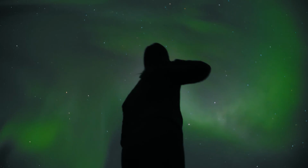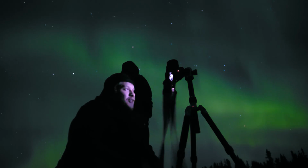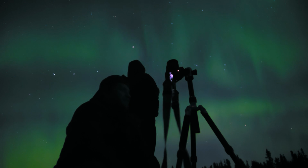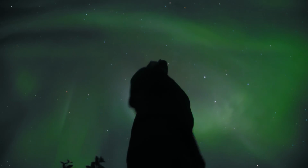The lights were so good that we watched them for way longer than we expected. It was very late when we reluctantly boarded our bus to complete our journey back to Fairbanks.